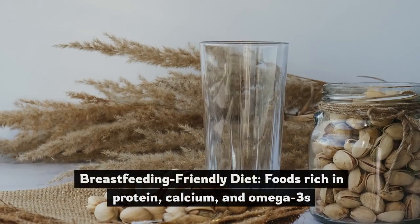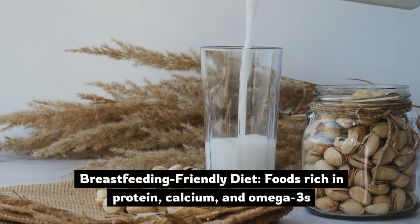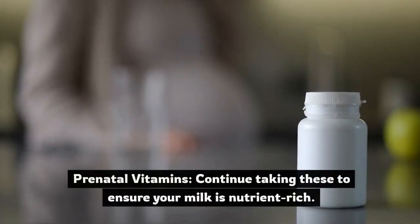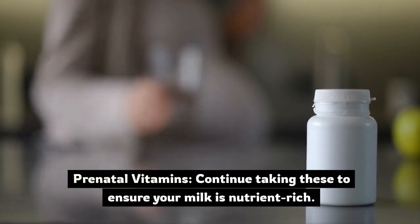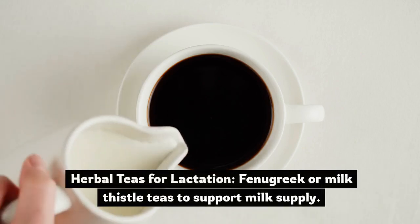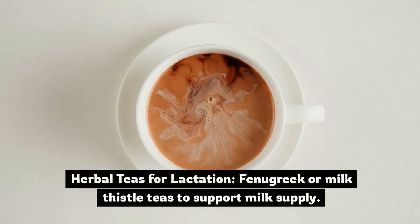Nutrition and health. Breastfeeding friendly diet, foods rich in protein, calcium, and omega-3s to support milk production and energy levels. Prenatal vitamins, continue taking these to ensure your milk is nutrient-rich. Herbal teas for lactation, fenugreek or milk thistle teas to support milk supply.